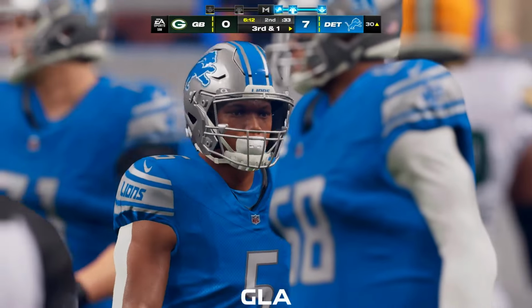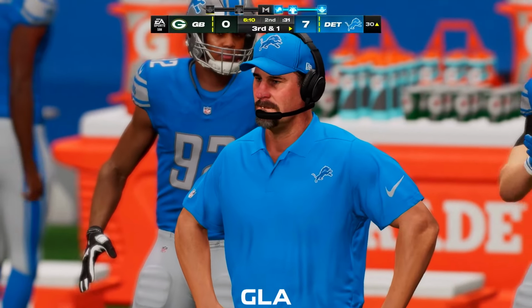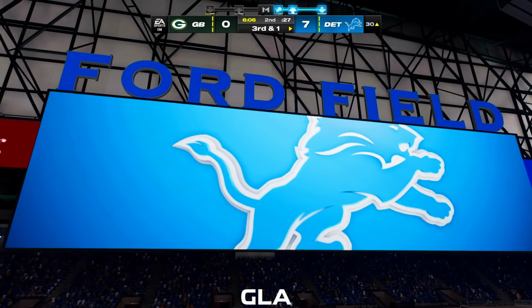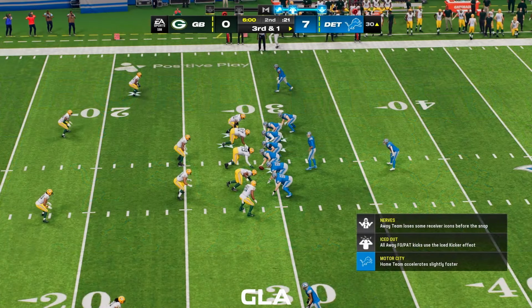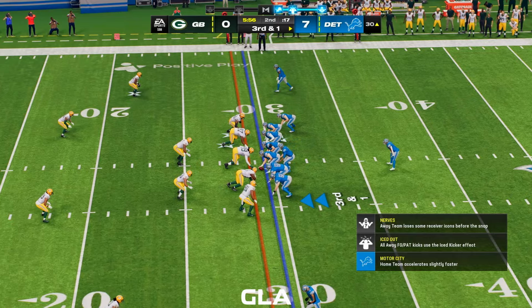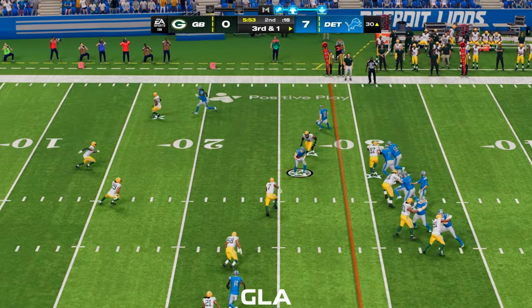Well, they certainly had success throwing the ball in this drive and not as much running it, as we just saw once again on that last play, stopped after a very short gain. But I wouldn't abandon the run totally because otherwise, pass rushers just tee off on your quarterback. Makes it very, very difficult for him in that situation.